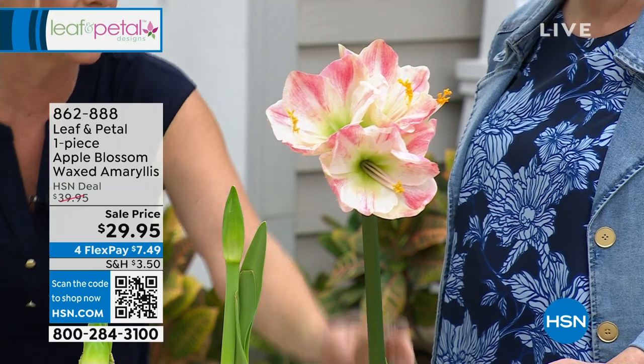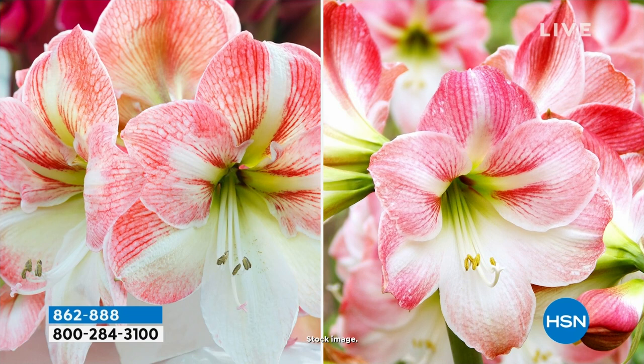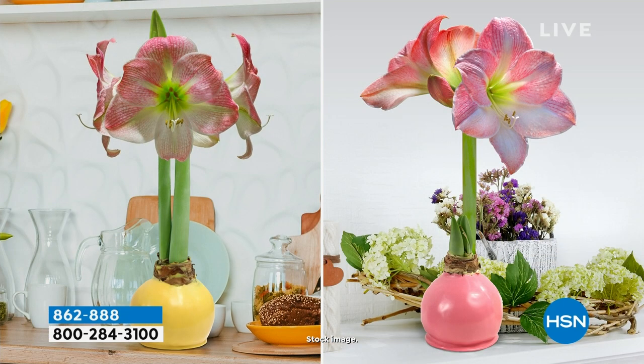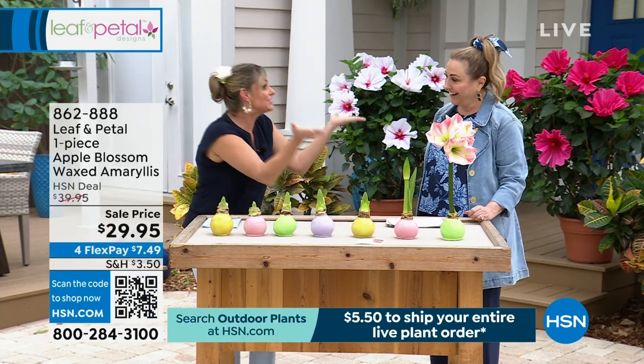You might have amaryllis in your neighborhood or at your local nursery, but this one in particular, this apple blossom with the striations of pink, is a really unique, special plant. This will last a super long time on its own. I'm talking weeks. When it's done blooming, you just cut off that stalk, and voila, a new one will come up like magic.